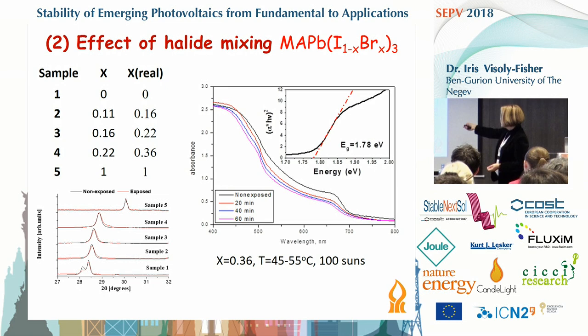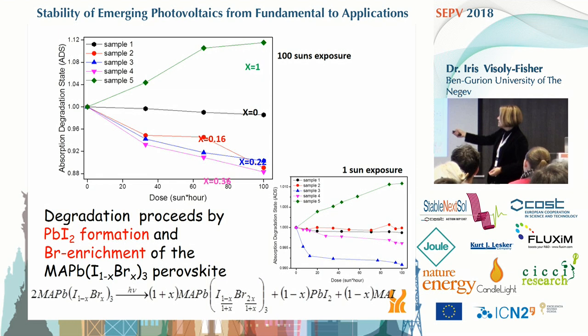What you see is that the absorption spectrum, or the absorption, decreases with exposure time, and it actually gets worse the more you mix the halides. So what you see here is the absorption degradation state, which is just an integration of the number of solar photons that are being absorbed, as a function of dose, which is the sunlight times the time of exposure. And the best, or actually improving absorption, is noted for the bromine composition.